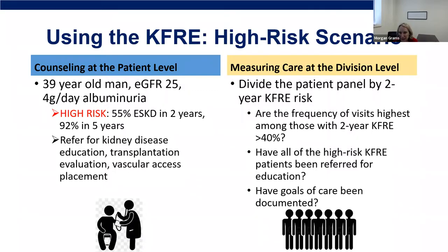How can you incorporate this risk calculator at the division level or at the health system level? What we've done at Hopkins is we make a patient panel. So you see all the people that are high 2-year KFRE risk. You can look at what's the frequency of visits. Are they highest among people with high 2-year KFRE? Have all of the people with high risk KFRE been referred for education? Are they all being seen in nephrology clinic? Hopefully. And the other thing we always need to talk about is, have goals of care been documented? Because we don't want these people to end up in the hospital needing dialysis and have never talked about it with anyone.